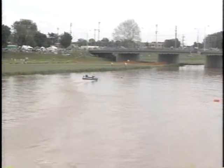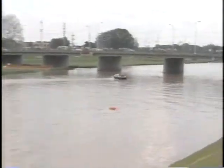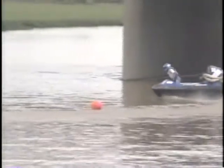And here's a sight we're used to seeing. Super D, Dennis Miller out in front and driving very smoothly around those buoys here on the Miami River in Troy, where an outstanding crowd has come out as part of that city's Strawberry Festival also to be here to see the hovercraft pilots.